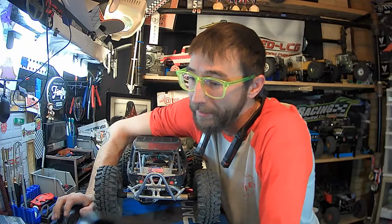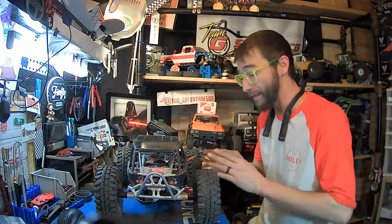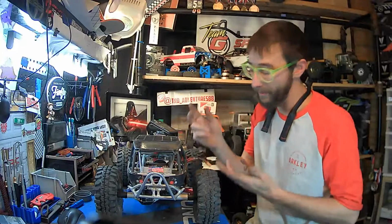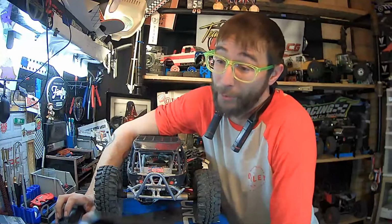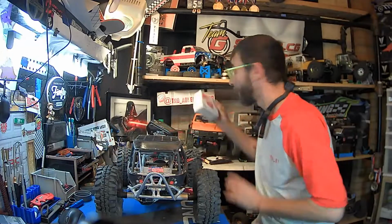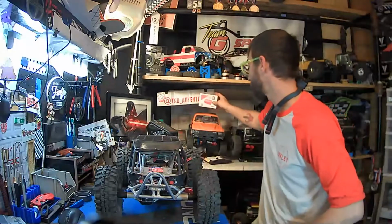Diaz, what motor and ESC? So we fixed my Mamba X ESC, and I just had a loose solder connection at the XT60. I had an accident with this at Crawlapalooza, and there was some smoke involved. I just hadn't fixed it. I just put it in the drawer. And that is the new Three Brothers RC Acis 10 3300 kV motor.